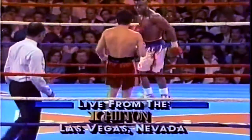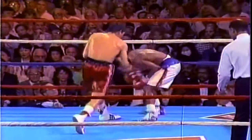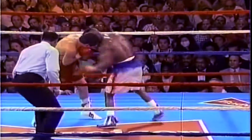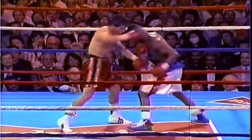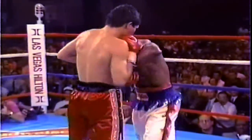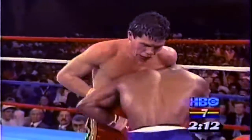Solid left hand by Meldrick Taylor, and Chavez showed you there his incredible ability to take a punch. Watch the life in the legs of Meldrick Taylor. Still a lot of bounce. And that gets back to the fact, Ray, that Chavez has not done damage to the body like he usually does. He hurt Chavez just then.